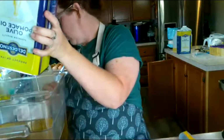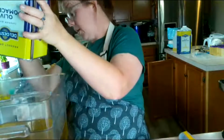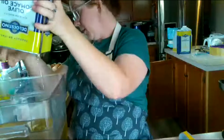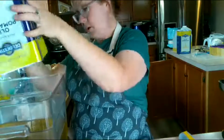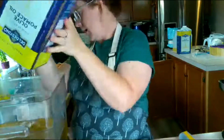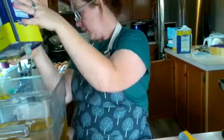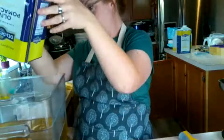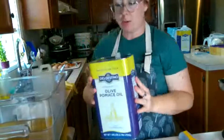And for those who pour olive oil out of these cans, if you're having a problem with it glugging, pop a hole at the top of your can. Come on. I'm like 1 ounce away. And then I feel still some oil in here. Oh, there we go. Perfect.